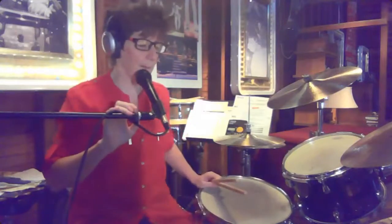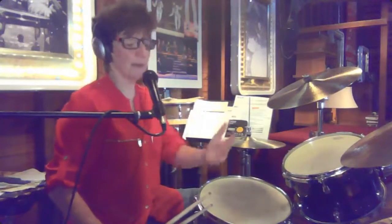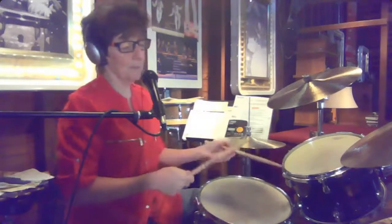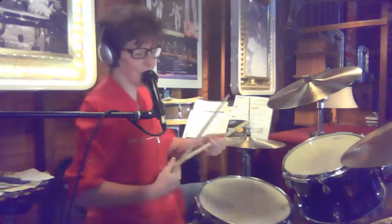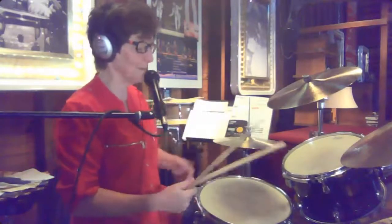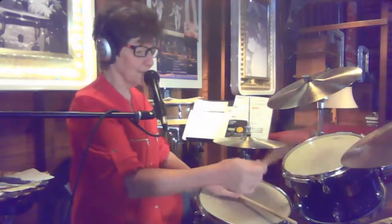So if you're playing a swing era kind of swing tune, maybe In the Mood, we'll use this rhythm, ba da ba da da da da da da da da da da da. I'm going to play that for four bars. I'll do a two-bar fill. We can get through some more information if I do that. So the basic swing era groove would be, you know.